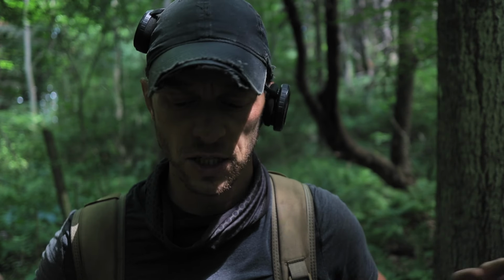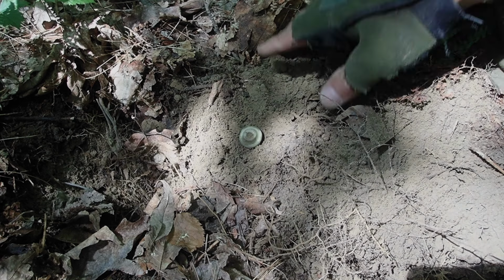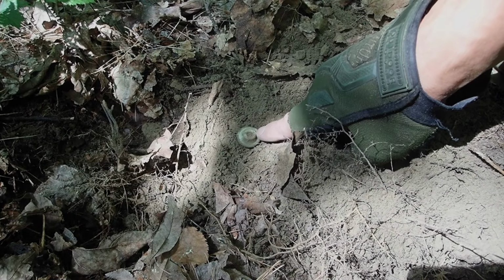Well, for some reason, this forest is extremely sandy. It's not really something I've experienced here in Vermont before. It's very dry, you can see down here, and everything seems to be quite shallow. Maybe you can see here the thing I just found. I haven't found any standard buttons today, like 1800s flat buttons, which I was kind of expecting to find given the stone walls.